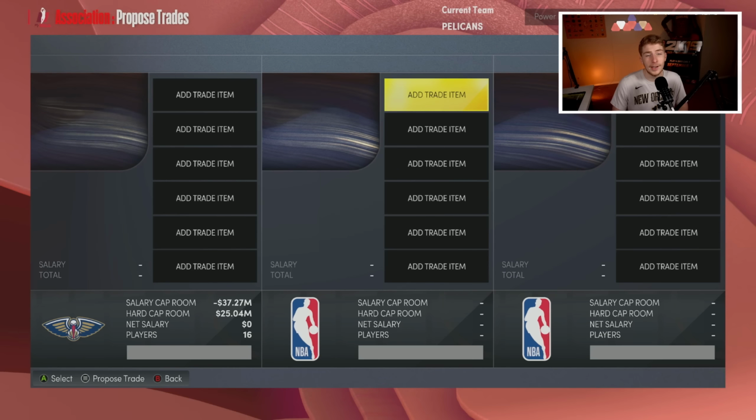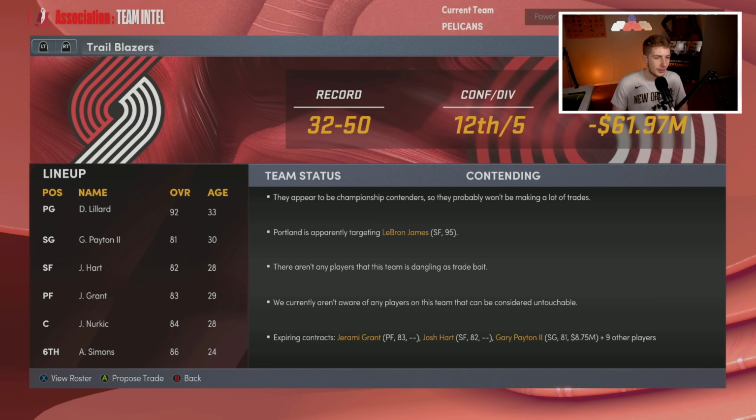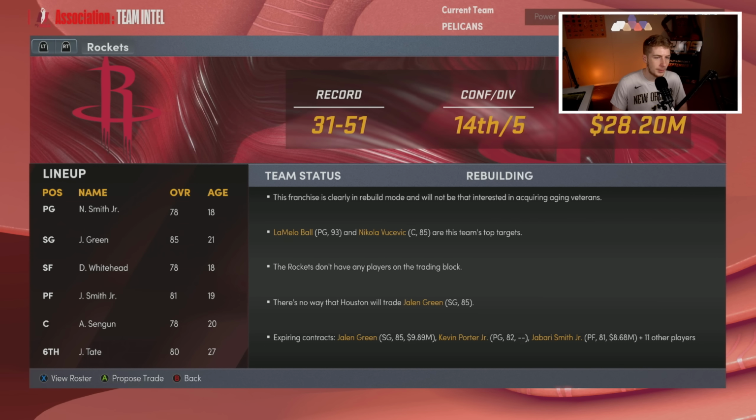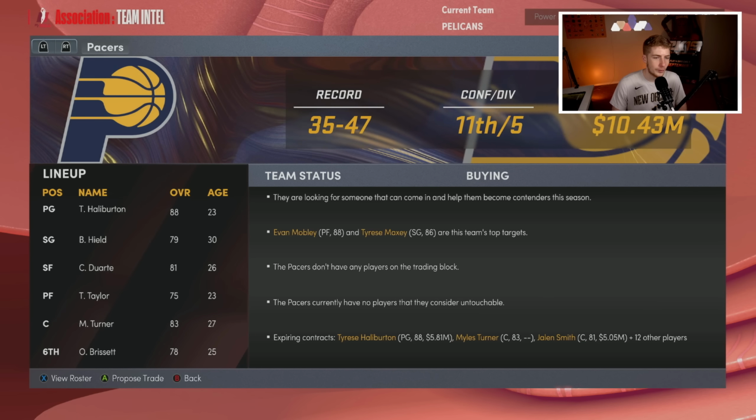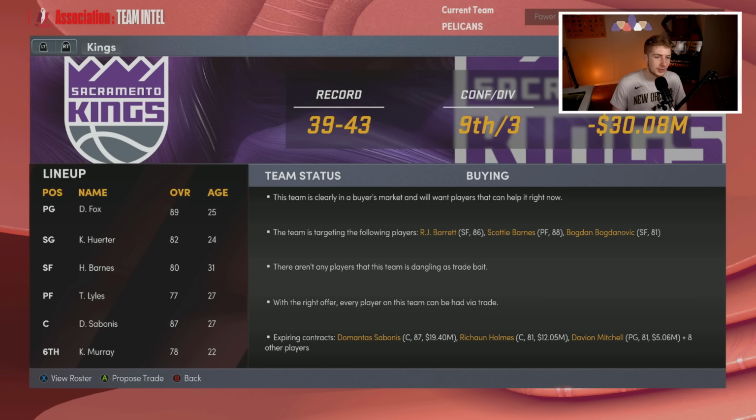So I guess we're not getting Damian Lillard. We're going to try to go a different route then. So no Dame, unfortunate, but it is what it is. The Rockets are rebuilding, so we'll have to see if there's something else out there for us, because like I said, I still do want to make a big trade, to be honest with you.